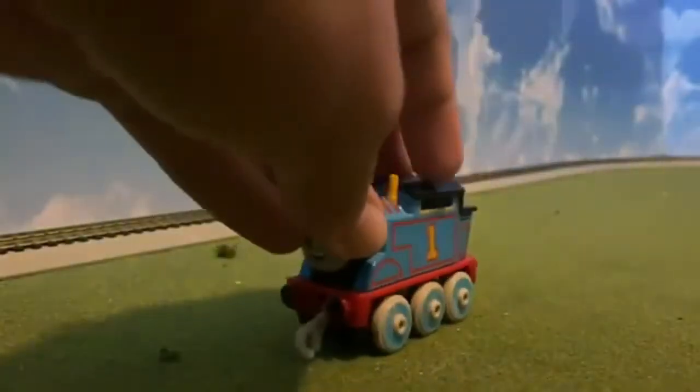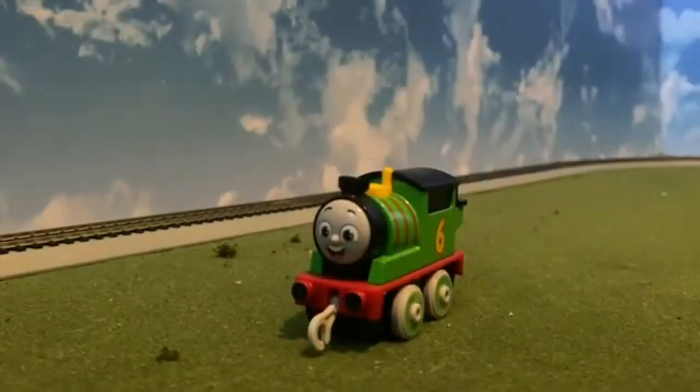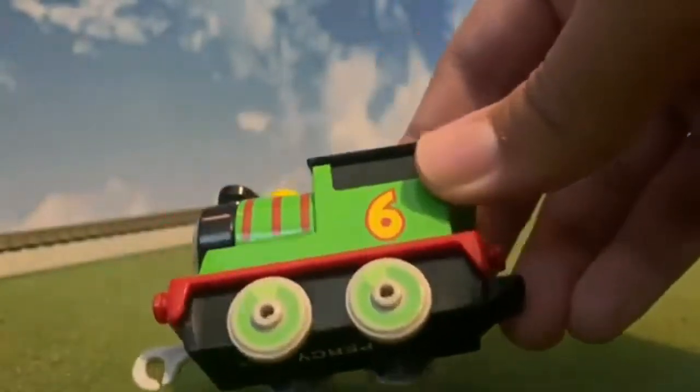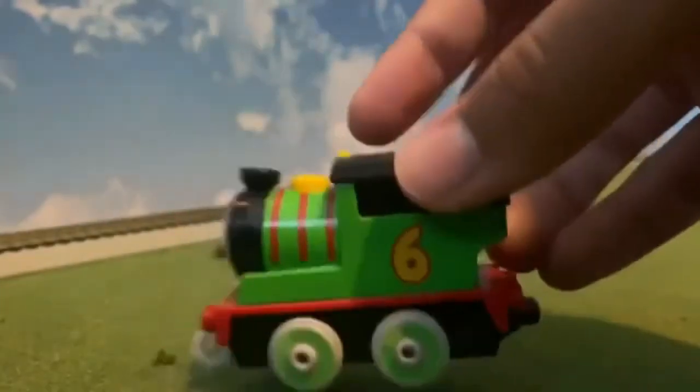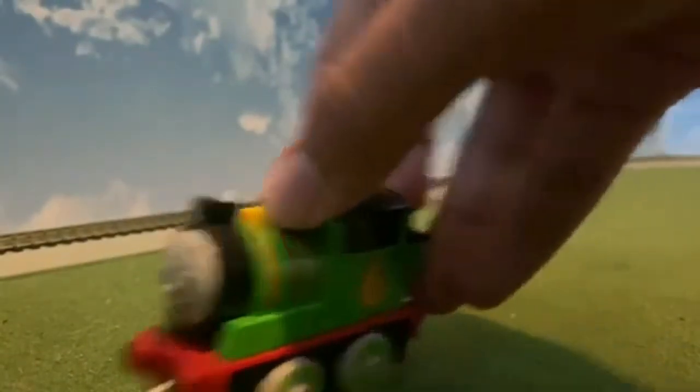And to go on with Thomas, I need to see where he is. Okay, he's right there. Here's Percy. Percy's probably my second favorite. He's just so darn cute. His face is so cute, and he's so small too. I like his details. It looks like they just took him right off the show. I really like this Percy model.